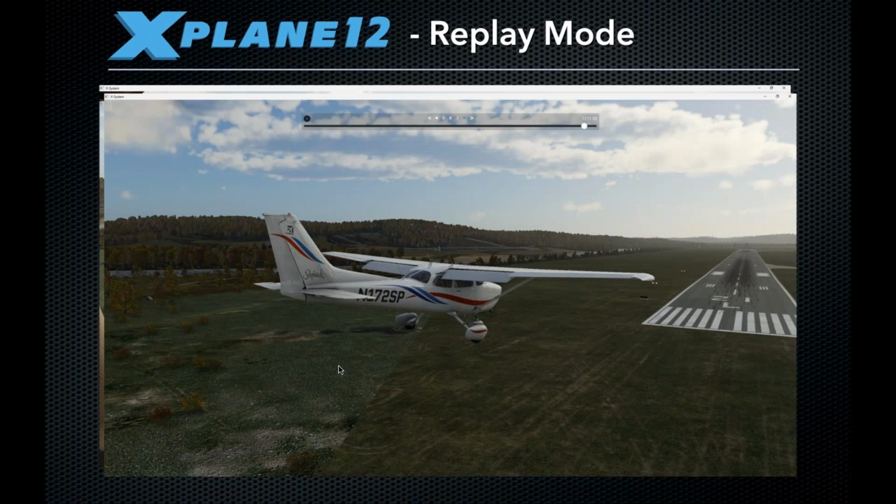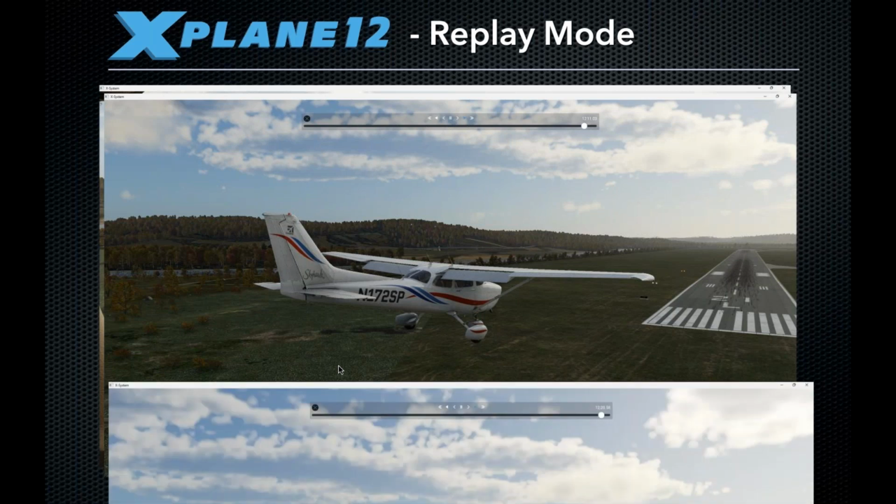So I can now see how my approach looks from outside. Did I have my flaps? Was I in a good approach position? All these things we can now analyze. You could even take yourself and instead of flying the left seat, move yourself over about 1.5 feet and see what the flight would have been like if you were in the instructor's view for this replay mode.